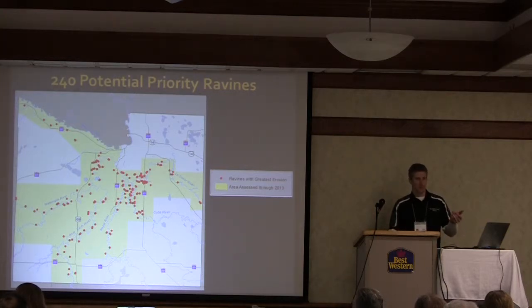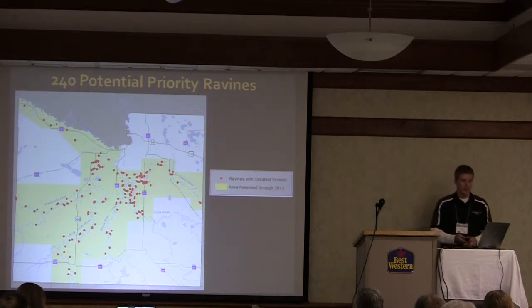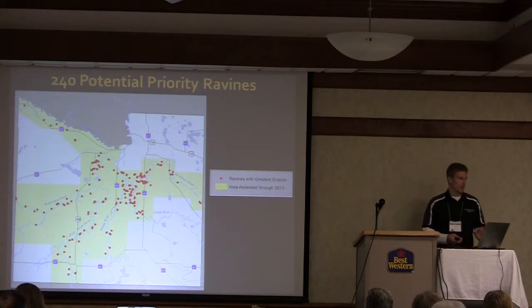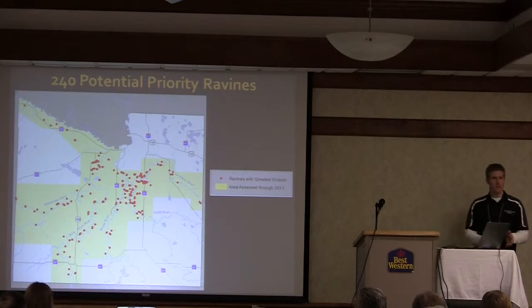With Scott Salisbury, Julie Conrad, myself, and a few other technical members, we're going through and looking at what has changed from 2005 to 2012. Anything that had over 1.5 meters of change, which is about 5 feet, a little less, got a red dot on this map. So far we have 240 dots on the map for prioritization. If you can see the yellow area we marked, that's where we've done the assessment.